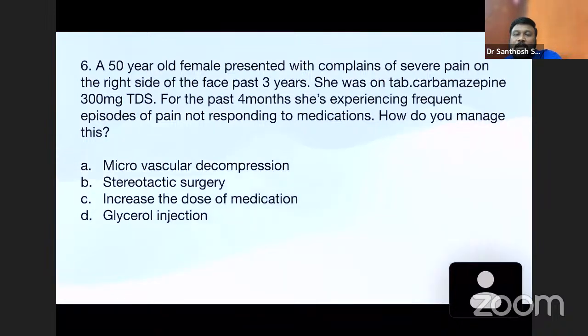So what are all the other options that you can give, and what would be the best operation for a 50-year-old female? Option A, microvascular decompression. Option B, stereotactic surgery, that is stereotactic radiosurgery. Or is it C, increasing the dosage of medication? Or is it option D, glycerol injection? So she's a 50-year-old female, meaning she's in a productive life, both socially and economically. And the one procedure that can give her maximal pain relief is going to be the microvascular decompression. So that would be the best treatment option for this patient.